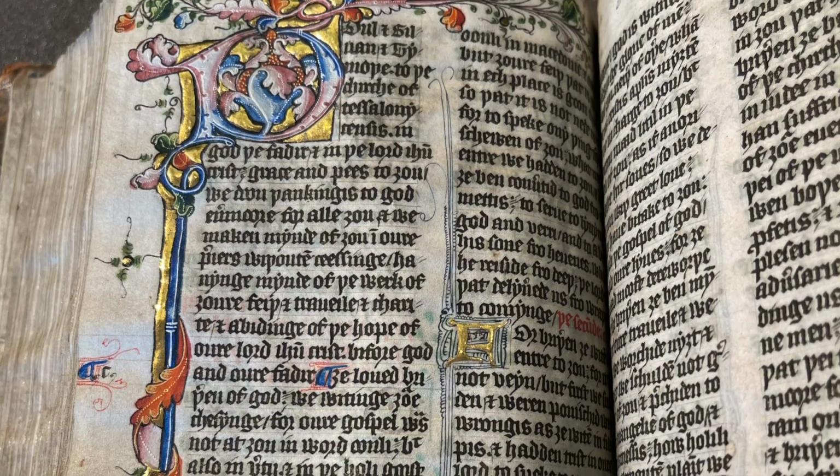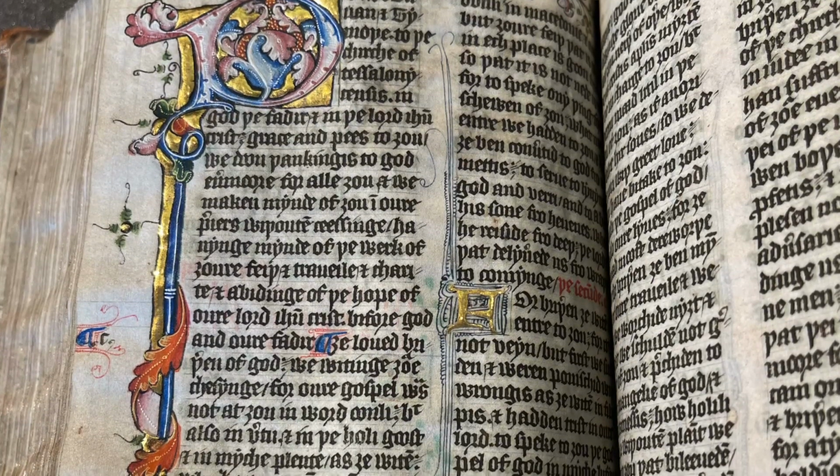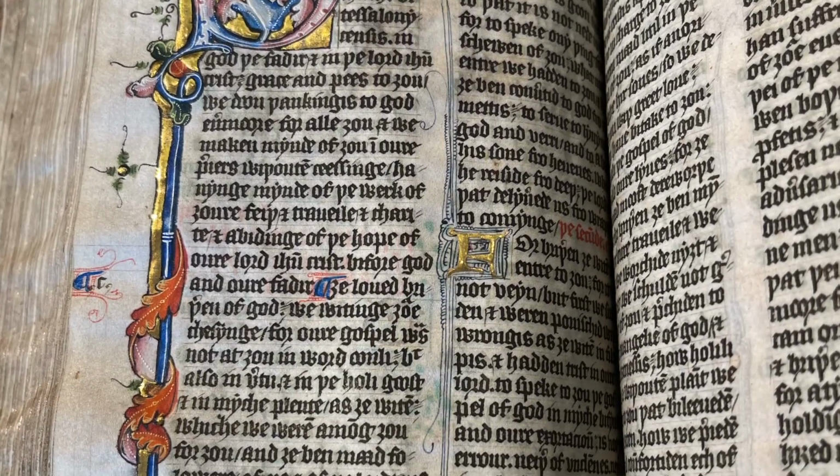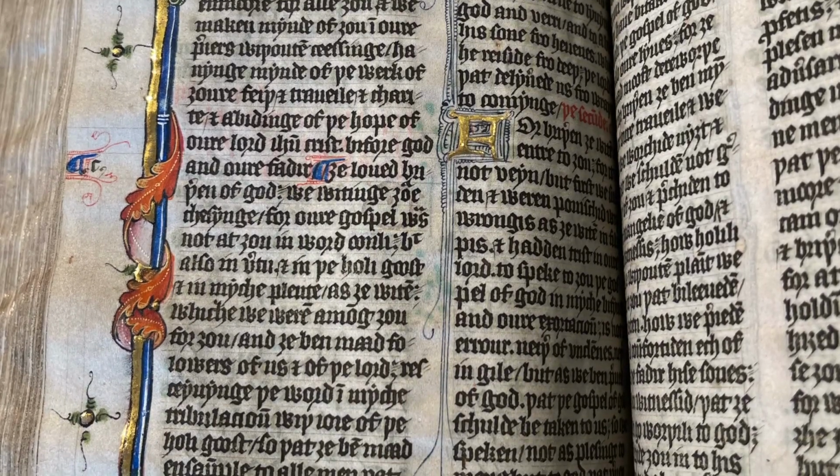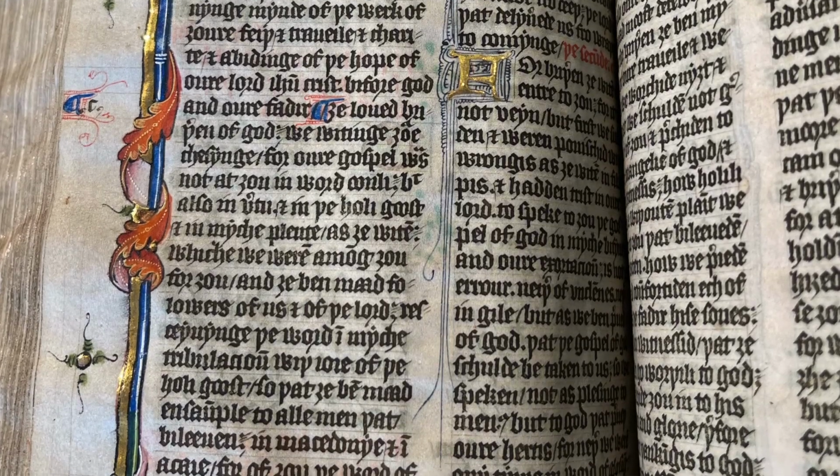So this wasn't given to the cathedral till after the Reformation, but it's a really beautiful book. And they still use it today when they install bishops and deans in the cathedral. This is the book they swear on. And each cathedral should have a special book for those kind of occasions.